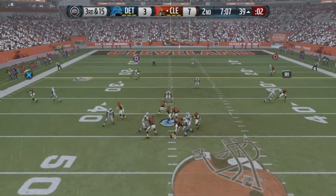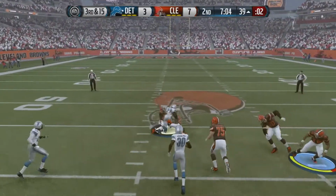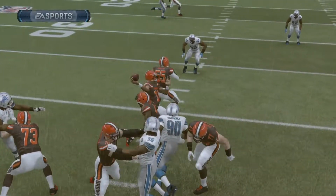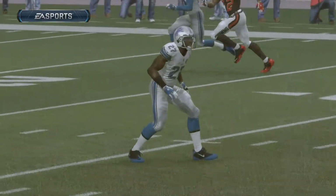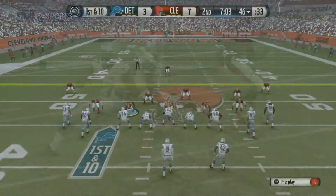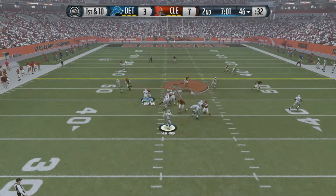Mason steps up in the pocket here, fires, and he's picked off by Glover Quinn. And Quinn will return this one to the 46-yard line. We'll take another look at this one. It looks like Mason's arm was hit by one of his own players, or he hit his arm on one of his own players' body. Either way, the Lions take over.